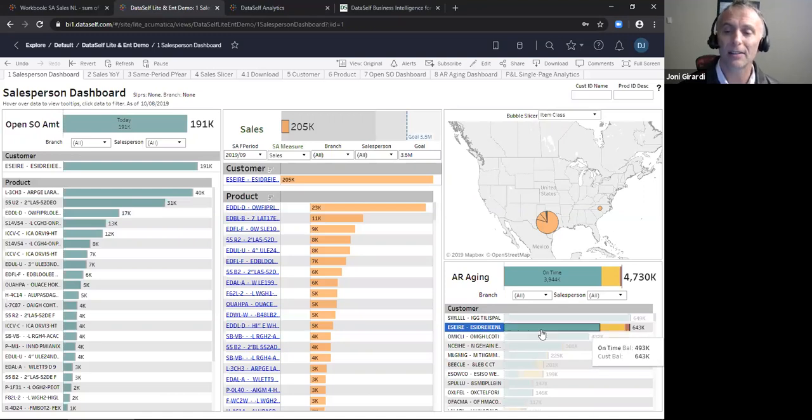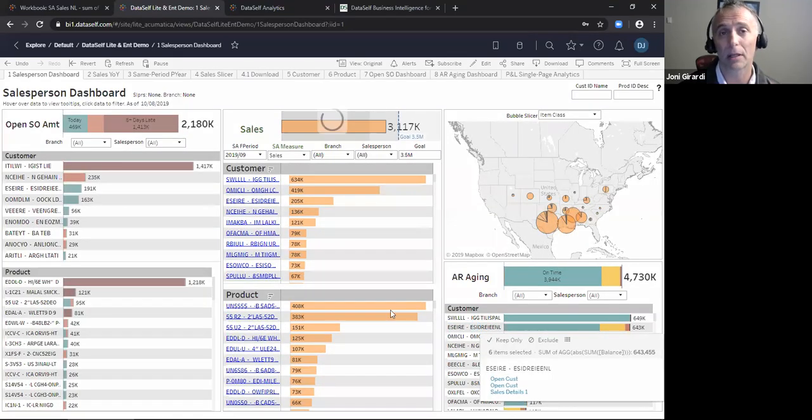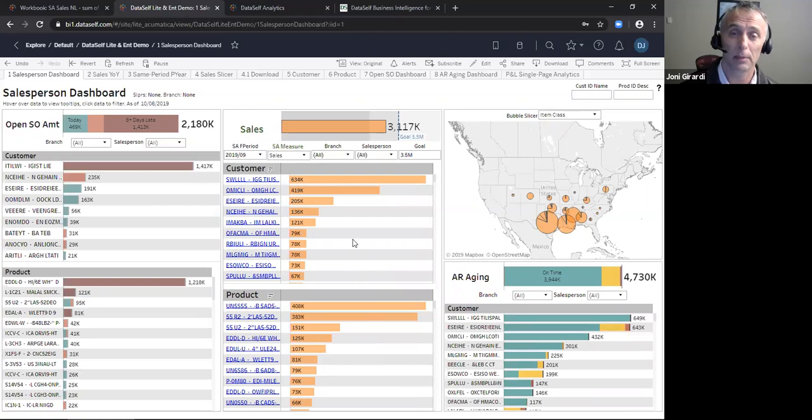So having the ability to slice and dice the data, change things dynamically with no assistance from outside people is very helpful. Finally, in this particular page here, right now, my goal for the period is $3.5 million, and I'm slightly below.